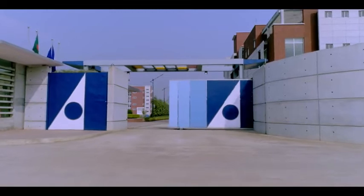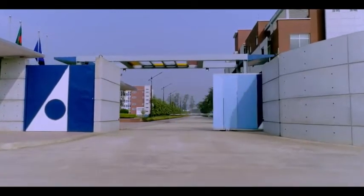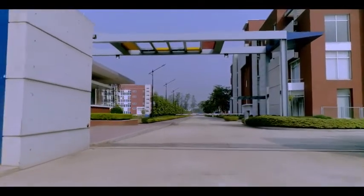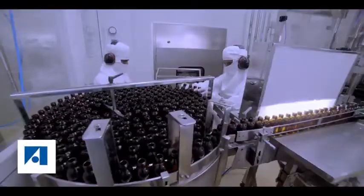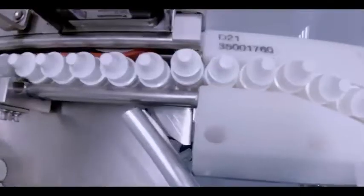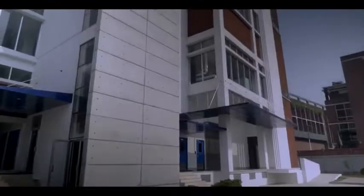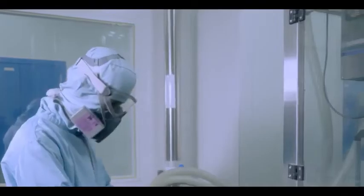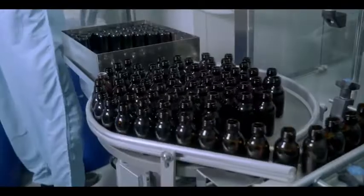As one of the top 10 pharmaceutical companies in Bangladesh, Aristo Pharma has a vision to provide better healthcare for the society by manufacturing and marketing quality medicines at affordable price. The journey started through the formation of a proprietorship firm with the introduction of a few products in oral liquid and tablet form.